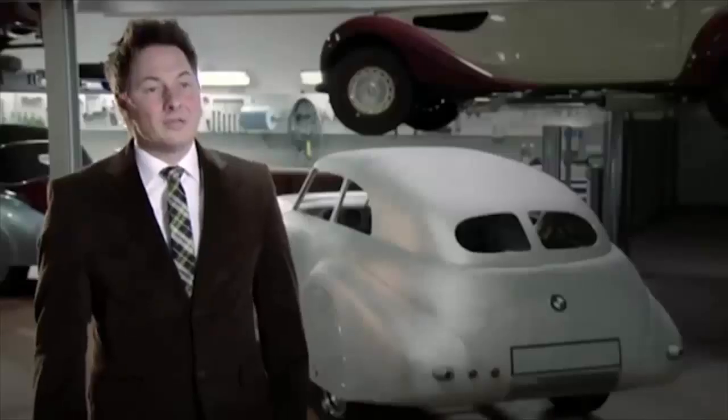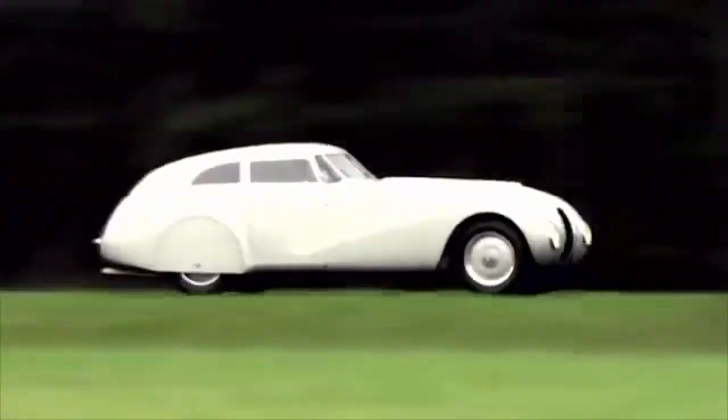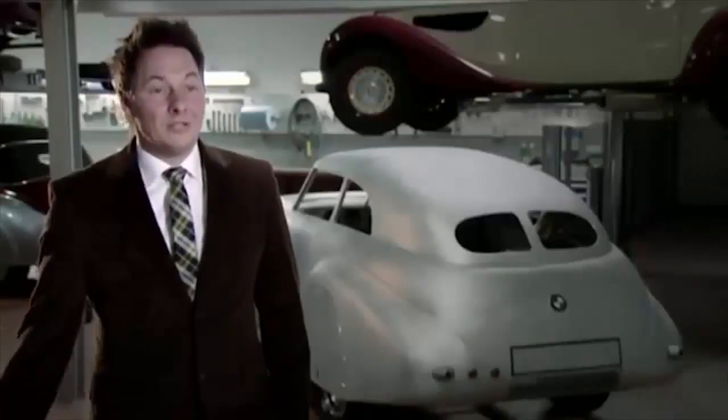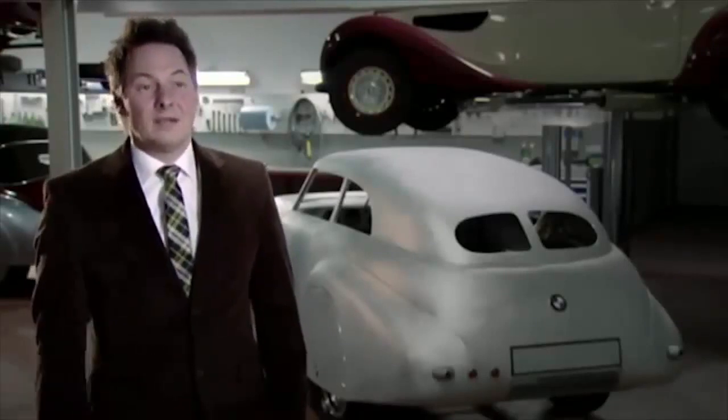Actually, the cars were built to be fast racing cars. The aerodynamic form survived and even plays a big role until today. Because the more aerodynamic it is, the less it consumes. It is an important coefficient in the efficiency calculation.